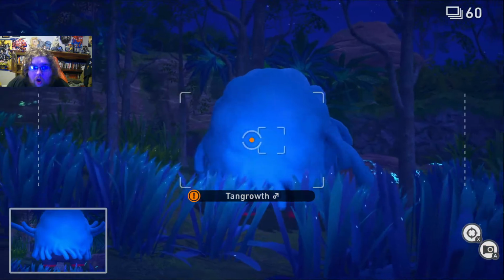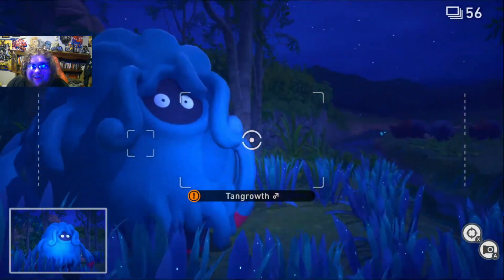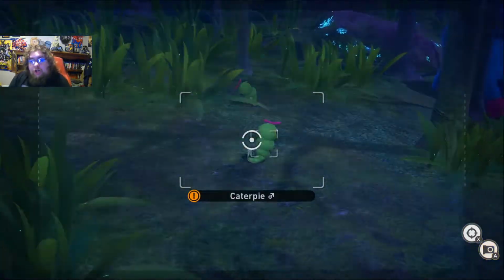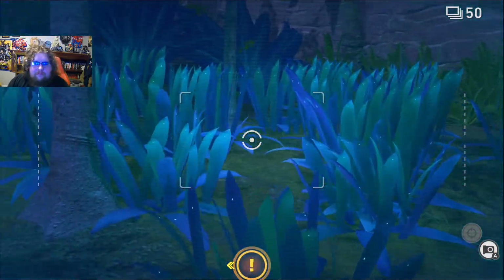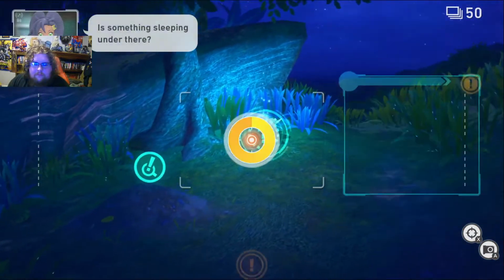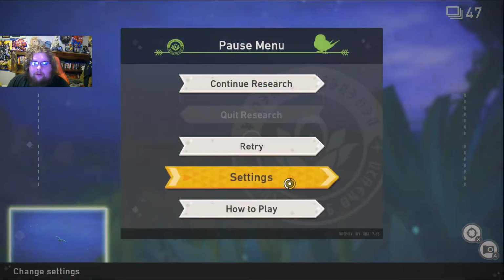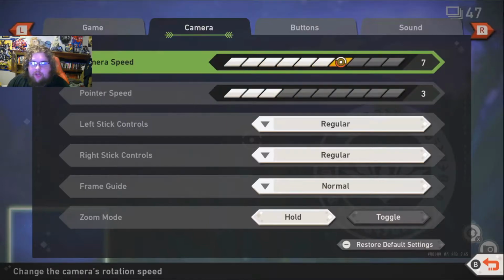Tangrowth. How's it going? Yeah, look at me! Look at me, Tangrowth! Oh, it's a canopy! Oh, I did not get the shot I wanted. Hold on. Hold on. I have to literally boom this bitch to the other side.